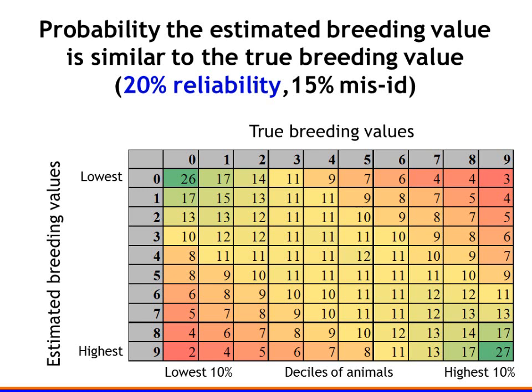So let's just stick with the bottom 10%. So I said 100 of my animals are bottom 10%. But when I actually looked at their true breeding value, 26 out of the truly worst animals I have identified correctly. So I made a mistake in 17. So 17 out of them which I have ranked in the bottom 10% should have been in rank 11 to 20. And 14 out of them, which I ranked in the bottom 100, should have actually been in rank 20 to 30. And also I made a mistake in identifying some of my best animals, 3%.